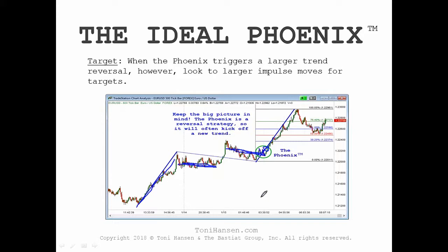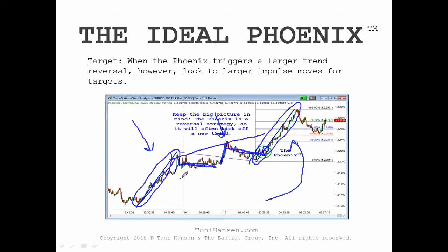What's the difference? The difference is that when I look at targets, instead of trying to look at measured moves compared to this move here, I'm looking at the measured move back in here. Because if this attempt to continue the trend is shorter than the initial impulse move, there's a much better chance that this is really just a tilted thing, like a tilted Phoenix or a tilted flag, and this is really your true continuation of this impulse move over here.